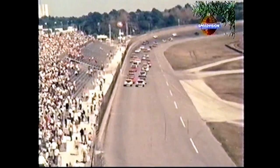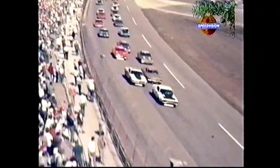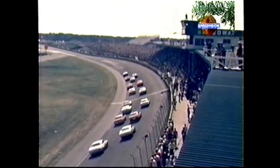Pete Hamilton starts on the pole with Jim Van Diver alongside. Number 14, Cuckoo Marlin and Herschel McGriff are right behind them. A.J. Foyt and Joe Frizan are in the third row. Onto the front chute, there's the green, and they're off.